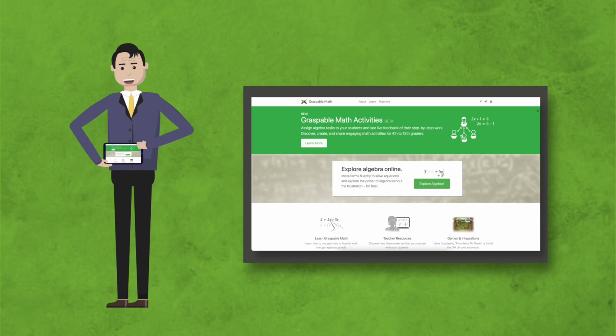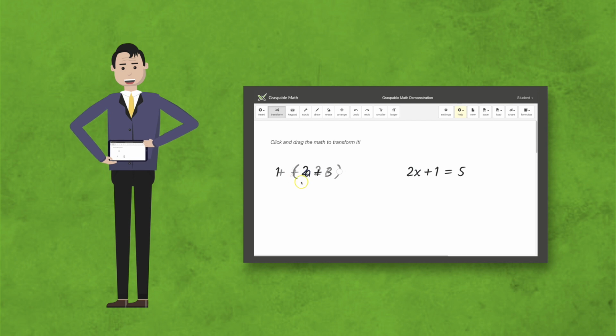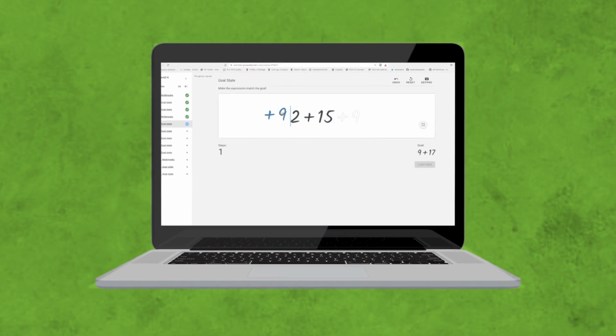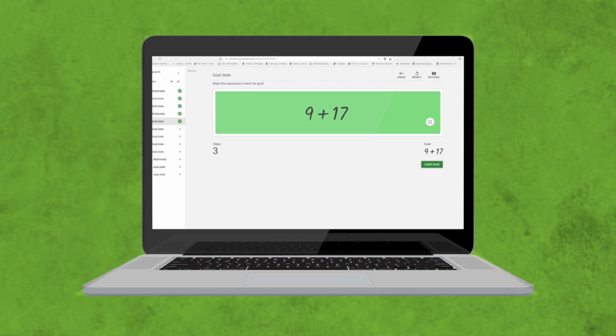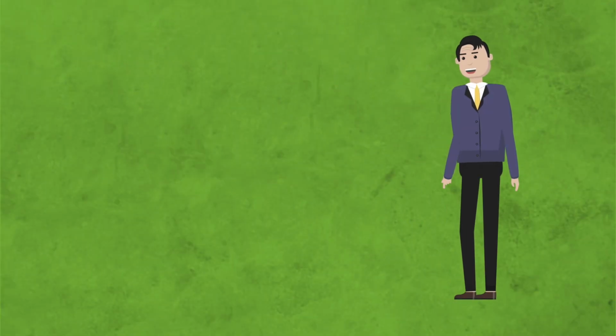Meet Graspable Math, a new research-based technology that uses animations and easy-to-learn gestures to make algebraic notation more concrete and intuitive for learners. Just like a friendly tutor, it gives students immediate feedback and helps them catch their mistakes as they work in the classroom or at home.